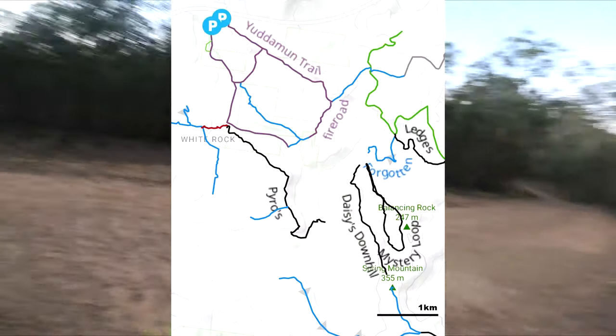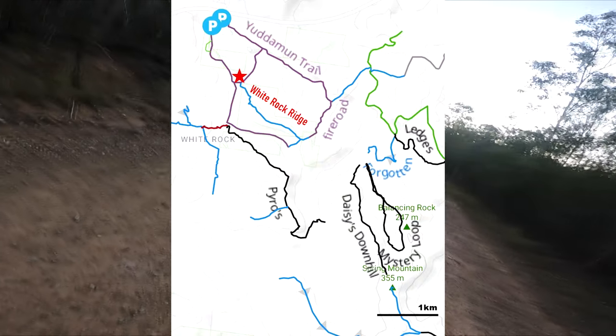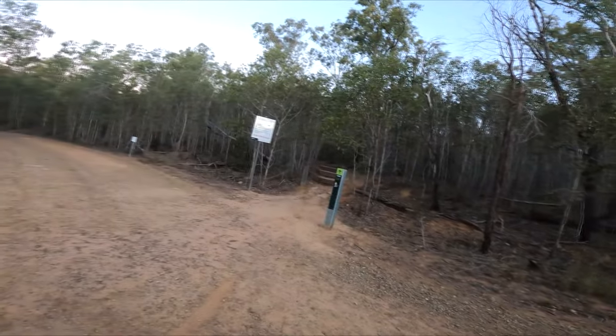And this trail pops you out right near the car park. And if you want to get to the top of the ridge the non-extreme way, just go back up that trail.